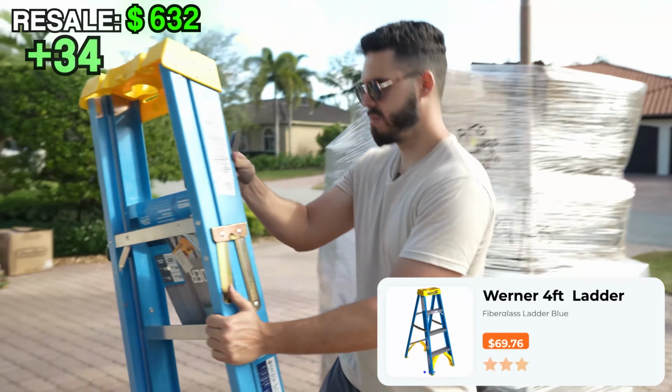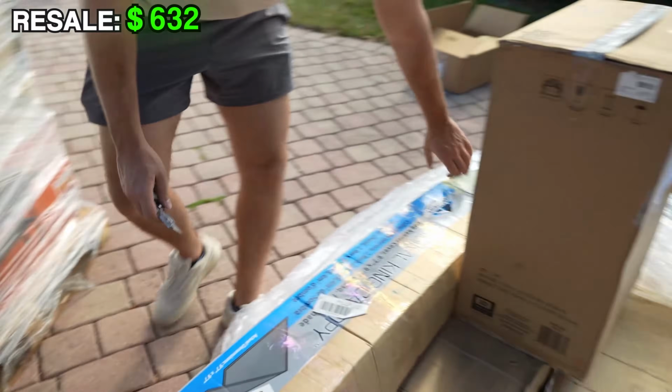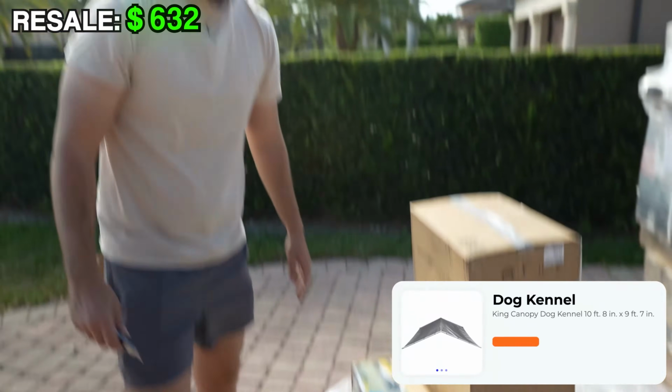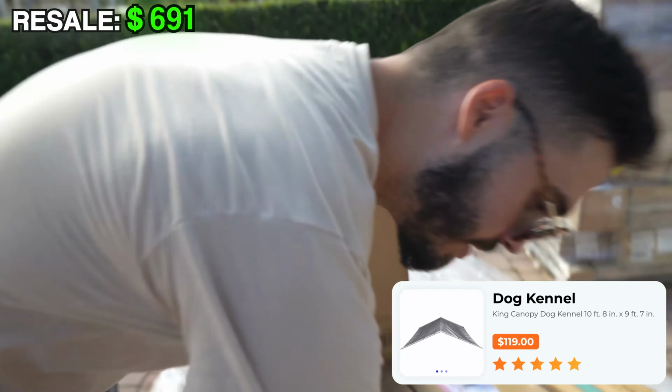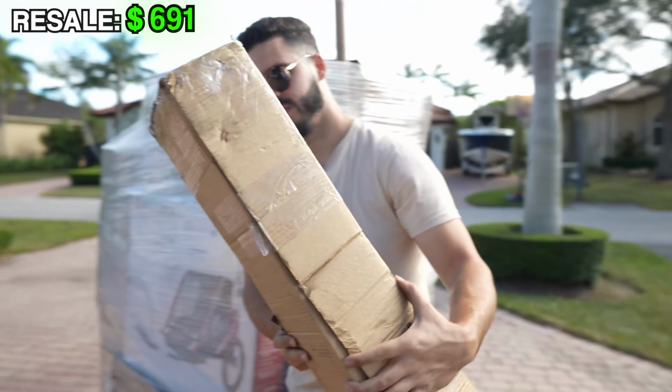It's kind of cool. Little ladder. What's this? Dog kennel cover. So we have dog food, we have dog cages, we have dog kennel covers. We can either sell all of this or start a dog pound. This looks mistreated.